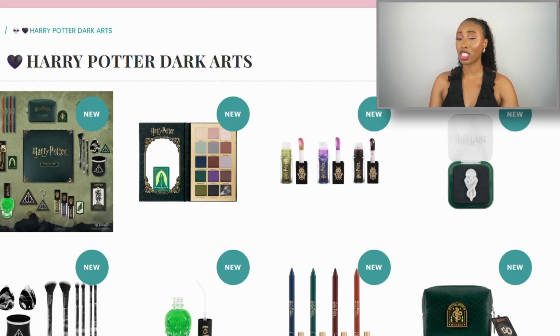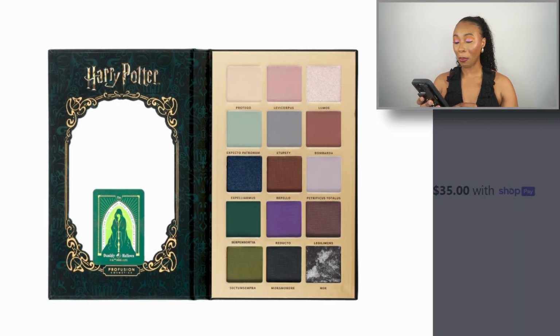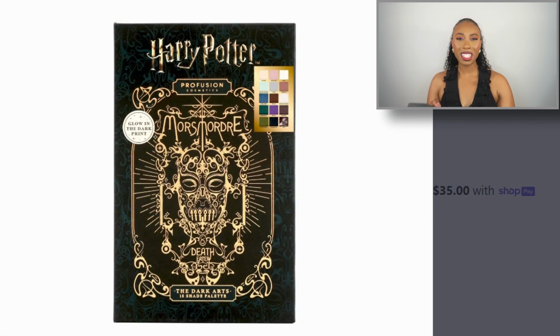The next palette we're gonna talk about is the Dark Arts palette by Profusion. This is a Harry Potter themed collection, and I honestly think the entire collection is so stinking cute. This palette has a bunch of mattes in it. Let's read some of the names. Expecto Patronum, Repelio, Reducto, Loomis. My only concern about this palette is that it has a lot of pastels, and pastels are kind of wishy-washy on my skin. I just never know what I'm gonna get with them. I love this Loomis shade though. I love a good silver. I also love that beautiful purple shade. I think that looks absolutely gorgeous.